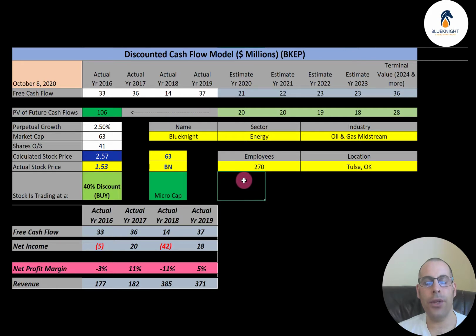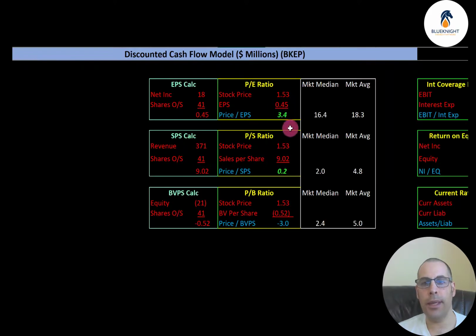Let's look at the financial ratios. Great PE, the median is 16.4, the average for the market's 18.3. PE is stock price over earnings per share. To calculate earnings per share, that's net income over shares outstanding. I like to see below 15, they're at 3.4, so investors are paying $3.40 for $1 of earnings.